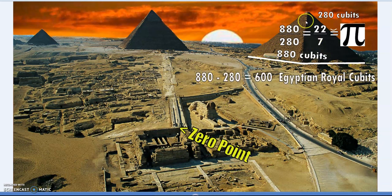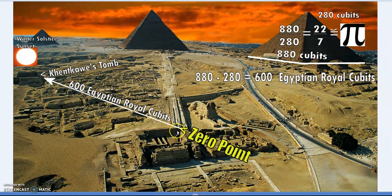So the maximum visible base minus the height is 880 minus 280, which is 600 Egyptian royal cubits. As we just mentioned, the 600 Egyptian royal cubits is half the length from the 0 point to the Khafre pyramid. And it just so happens that 600 Egyptian royal cubits works out to be pi times 100 meters, which is another one of these nice connections, and there is so much more to go into in older episodes. I want to revisit and update them.